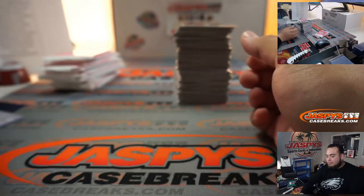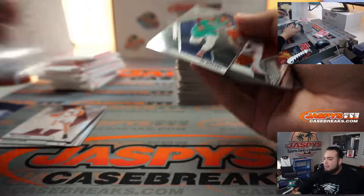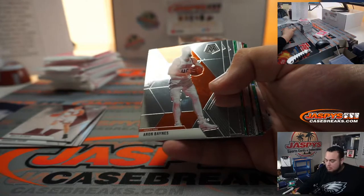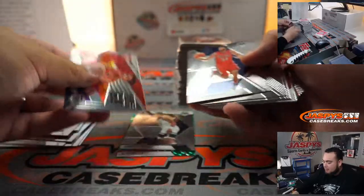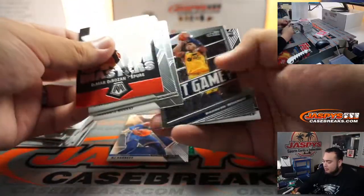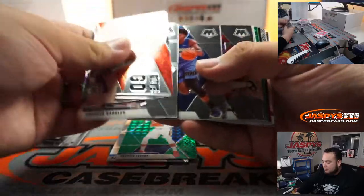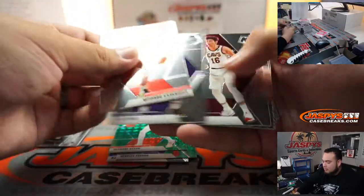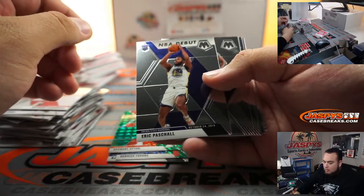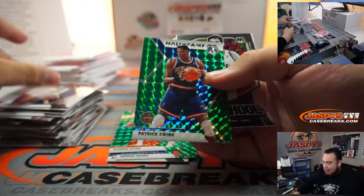State Farm is there. All right. Next box. Ja Morant base. Clint Capela. Culver. Caris LeVert. RJ Barrett. Derrick Favors. DeAndre Ayton. Got a game, De'Aaron Fox. We got Patrick Ewing.